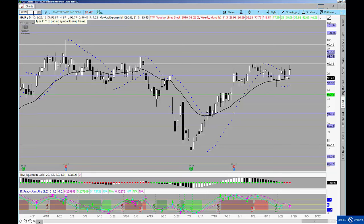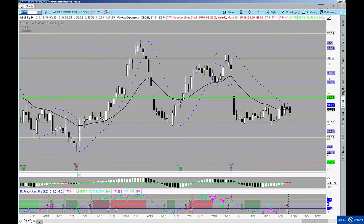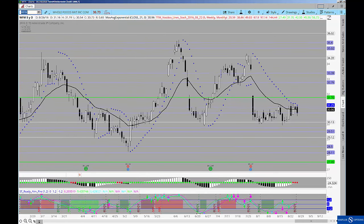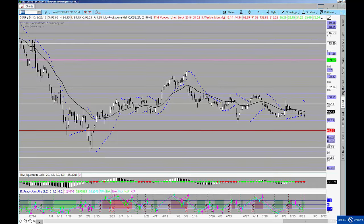Flipping over and looking at a few to the sell side to try and keep things balanced, I've got Whole Foods Market that has done a pretty good job of respecting the range ultimately, but knowing that there's resistance right here around 31, 32, and we're starting to develop a daily squeeze. A squeeze is one of the best signals to take you out of a range. And since the overall trend there remains to the downside, I will continue to look for selling pressure in Whole Foods, and then Disney is another.